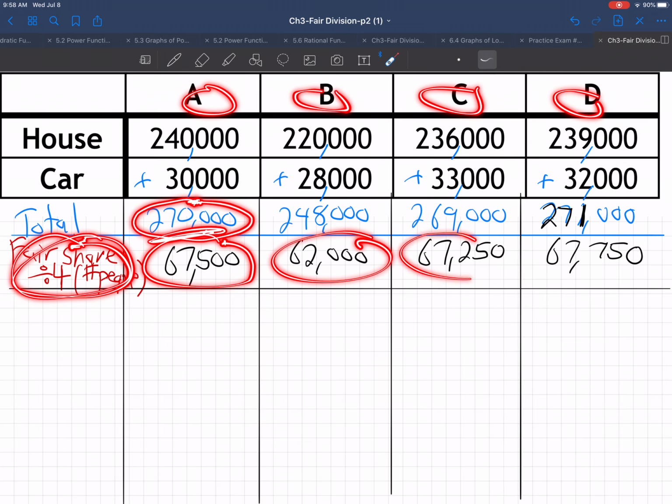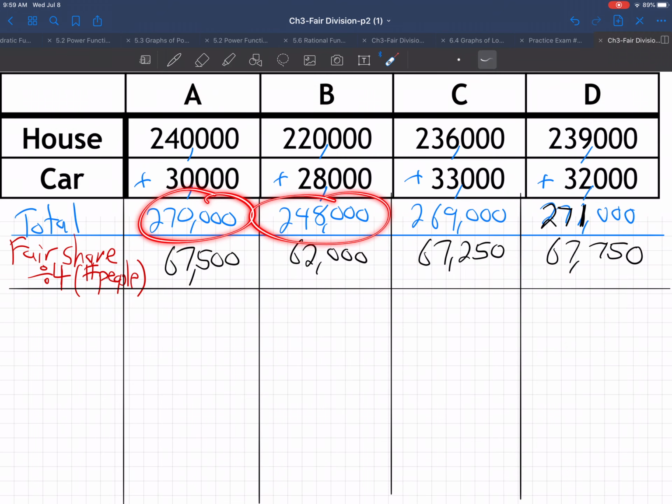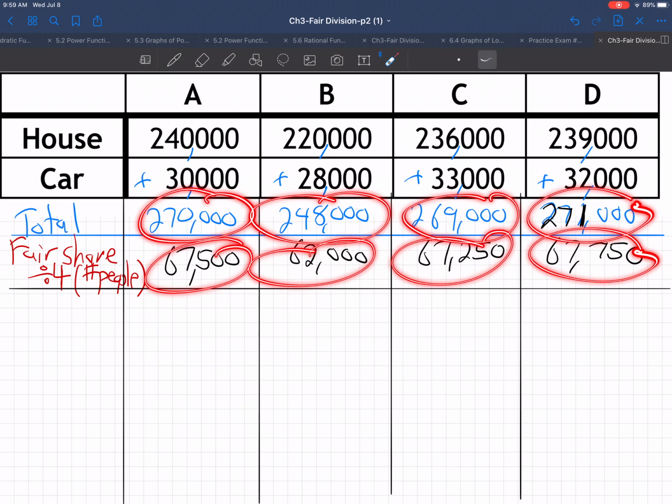And all the rest of the people have their different fair share numbers as well. That's what they should get in order to feel it's fair for them. That's the fair amount they should each get, because it's the total they bid divided by 4. They get 1/4 of the total value. They each said what they think the total values are worth. We just added up their bids and then divided by 4. So they should each get 1/4 of the total value in their opinion.